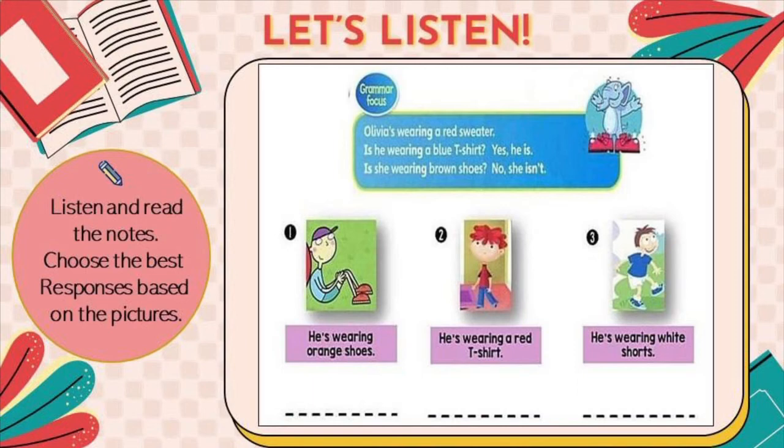Olivia's wearing a red sweater. Is he wearing a blue T-shirt? Yes, he is. Is she wearing brown shoes? No, she isn't.